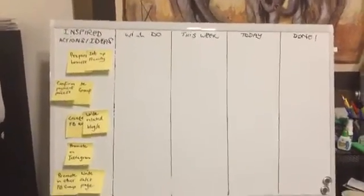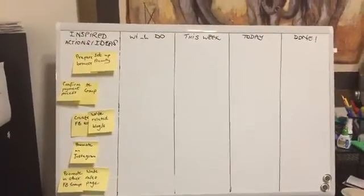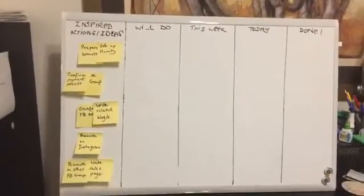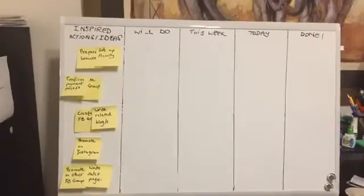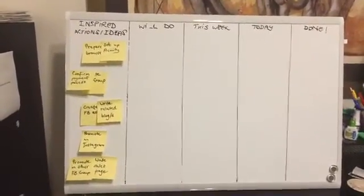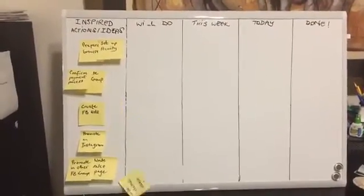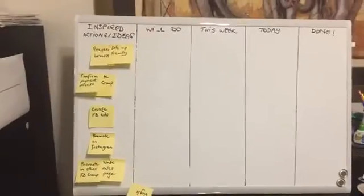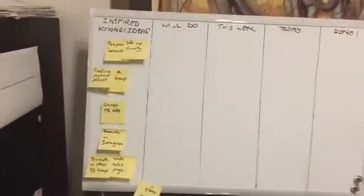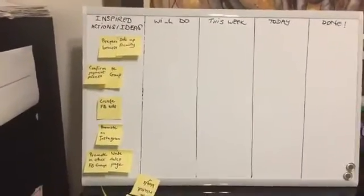So I have placed all my to-dos, each on a post-it note, in the column on the far left-hand side called Inspired Actions Ideas. This is basically, and in fact another title could be Brain Dump. Basically, you want to get all your to-dos from maybe your diary or your calendar or your head, which is quite often the case, or bits of post-it notes that are flung around the place, and actually put them all in this one column so that you know that you've captured all the to-dos that you've got.